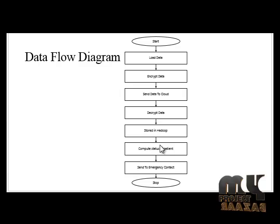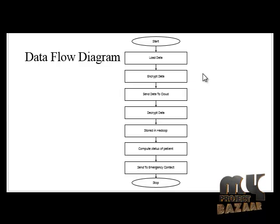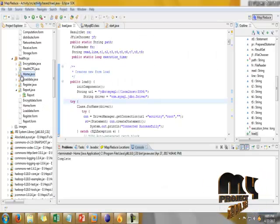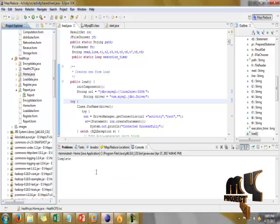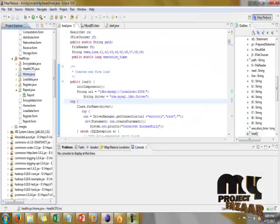Predict the results using the testing data. Compute the patient status and send a varying alert if any patient is in critical condition, or contact the emergency contact. Now we are going to run our process. Click home and put run on Hadoop. Give and click finish.